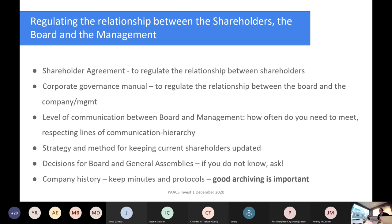And all companies have corporate governance. It's the way you govern your company. It's the way you have your meetings. It's the way you summon them. It's the way you minute them, etc. So as you go along and you start doing things in a certain way, just write it down and say, okay, this is the way we do it. And then you build your corporate governance from there.